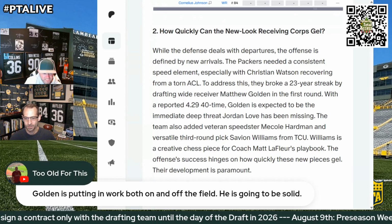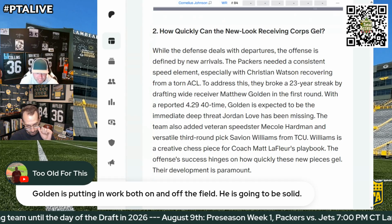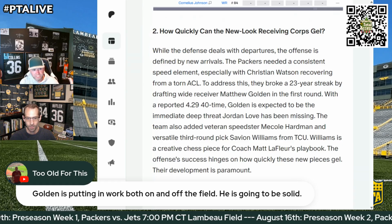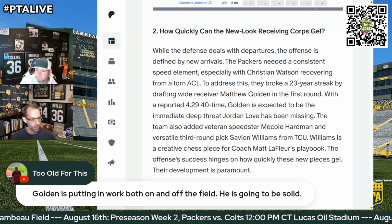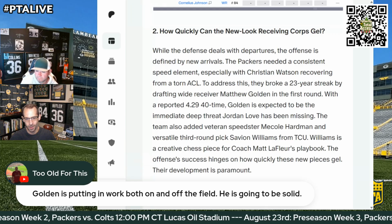As far as Golden, man, it's going to be fun to see how he comes into the fold here. 2-0 for this says Golden's putting in the work both on and off the field. He's going to be solid. I completely agree. Tim, have you seen some of his posts on social media? Yeah, just out there on the grind, and then when he's not on the grind, guess what? He's just back home in Texas serving the community. Pretty cool, man. Buying kids shoes, working with the youth programs, things like that. And then it's either that or he's grinding.